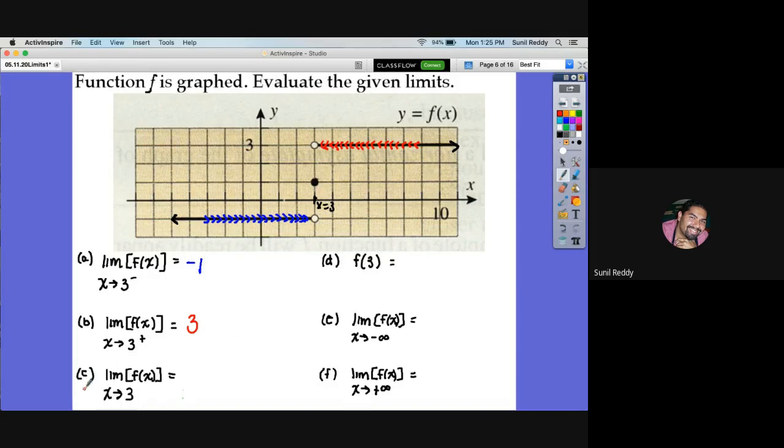For C, we're not talking about the left-hand side or the right-hand side. We're talking about both. In other words, the limit of the function as x approaches 3 from any direction. Here, since the left side limit was -1 and the right side limit was 3, and -1 does not equal 3, this is an example where the limit does not exist. And I would indicate left and right-hand limits are unequal.